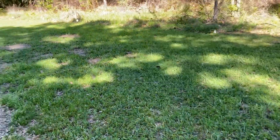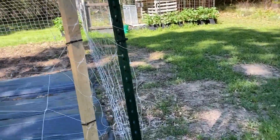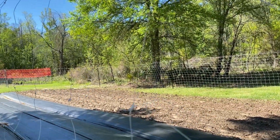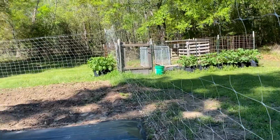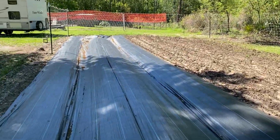I'm coming around over here. Let's see if I can unlatch the gate. We just have kind of a make-do little gate for now, just to keep deer out. And my son's dog next door, I'm sure she'll come to check out.